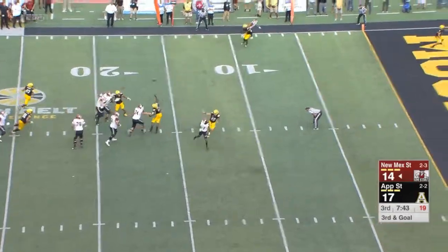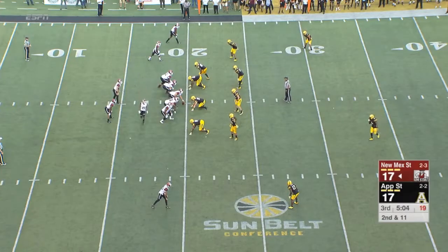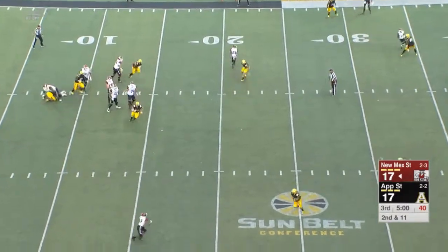Pocket breaks down, heavy rush. Rodgers steps up and fires. It sails on him out of that win. So if you're a wide receiver, you want to come play, New Mexico State might be the place for you.